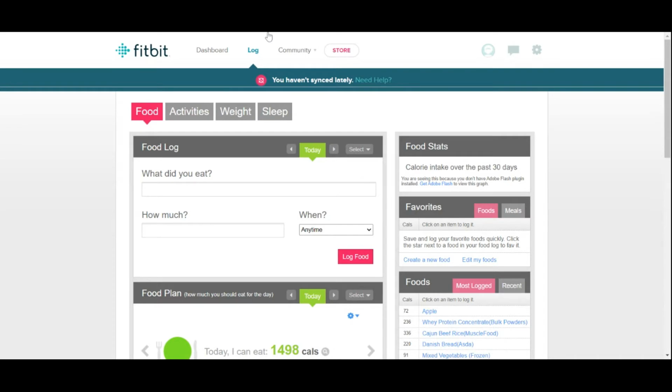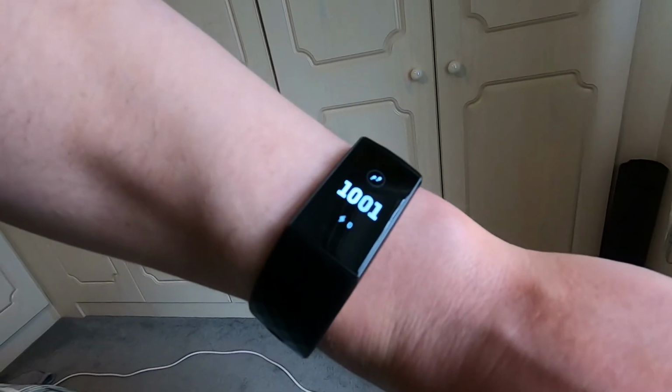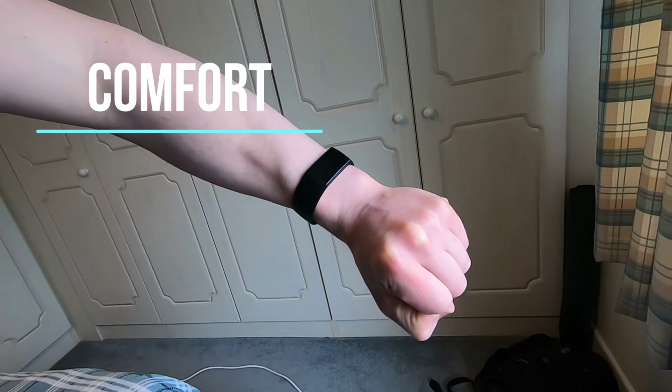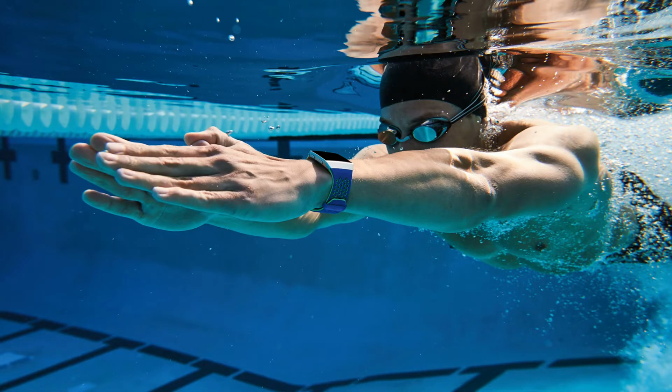With the actual product itself, the gadget itself, it's really light. And it's just comfortable. Unlike normal watches and some of the more clunkier ones, you're not going to really feel like you've got it on. Also, it's waterproof as well. So if you're into swimming, I'm not really into swimming that much myself, but you'd be able to track your performance with the swimming.